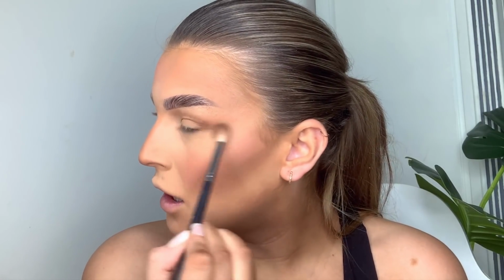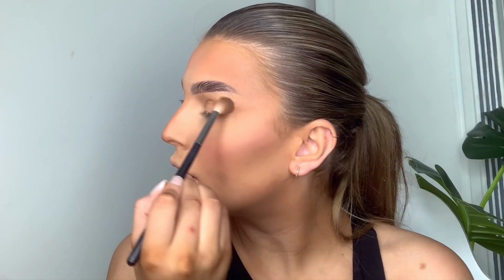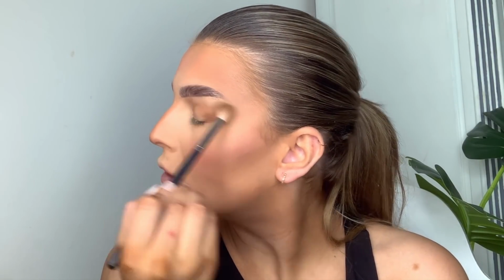Take the same brush and just buff the underneath, because once again I don't really want a straight line, I want it blended out. And voila, fox eye. Right, everyone's giving me shit for the fox eye on TikTok. So I am not trying to imitate anyone of any culture. I'm trying to make myself look like I have a natural facelift. Just a disclaimer, putting it out there.